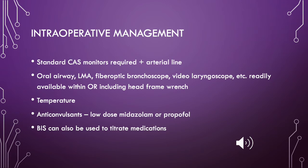Non-invasive blood pressure readings may not be feasible during the awake portion because the patient's tremor returns. An arterial line would be indicated in that circumstance as well. Invasive blood pressure monitoring might also be required for patients with labile blood pressures.